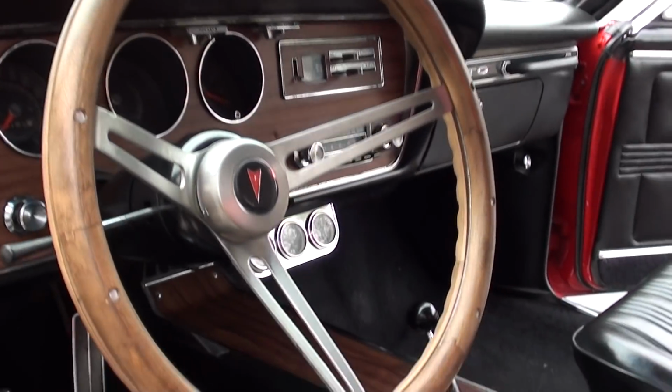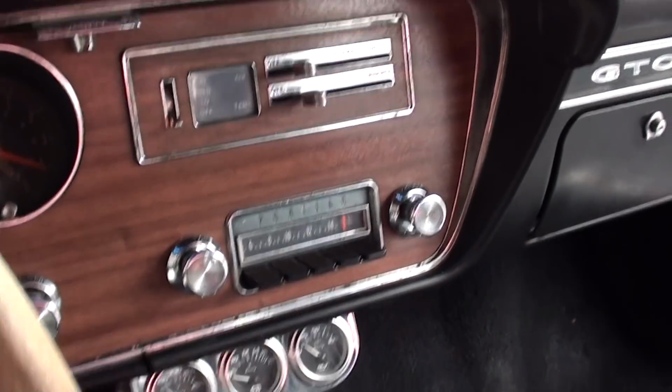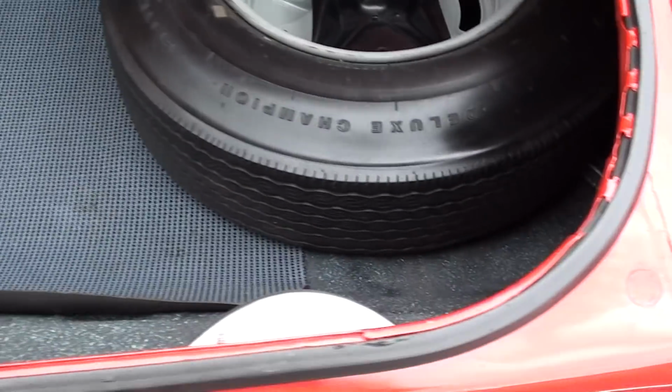It's got the Fisher body seat belts in it. 73,185 on the odometer, factory dash. It's got the AM radio. It's got some aftermarket gauges underneath. It's got Flowmaster dual exhaust. It's a 10-bolt GM rear end. Pretty much a stock gear, maybe 3.31, 3.23, somewhere in there.